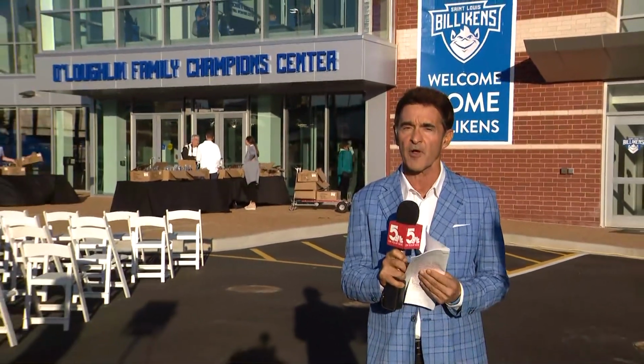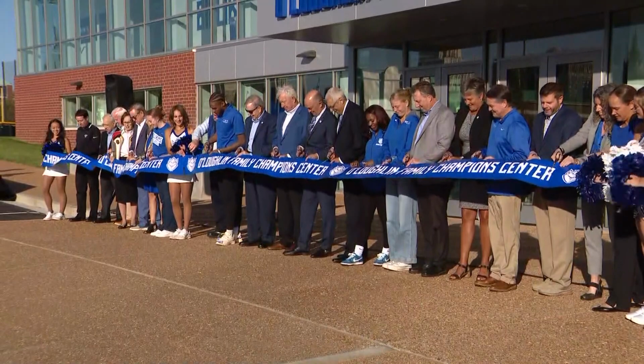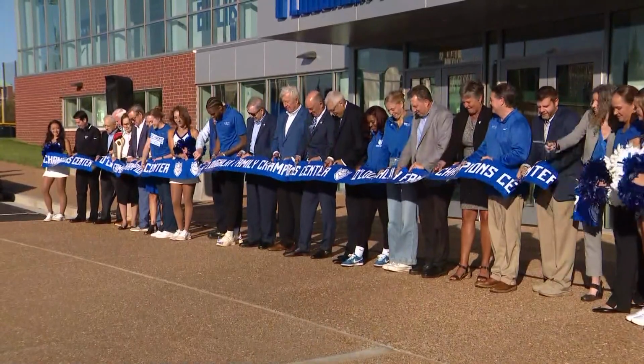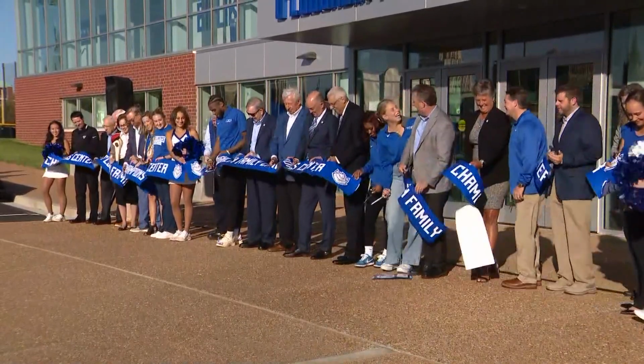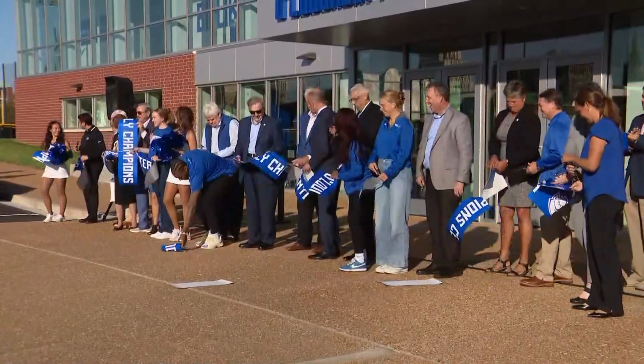It's been in the works for about a decade. The O'Loughlin Family Champion Center, over 27,000 square feet, and it cost over $20,000. And just a short time ago, they held the ribbon cutting ceremony with Bob, donors, coaches, and student athletes. You see the outside. Now, let me show you what's inside this fabulous building.